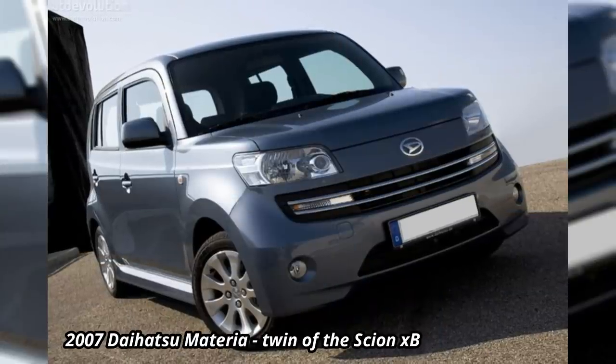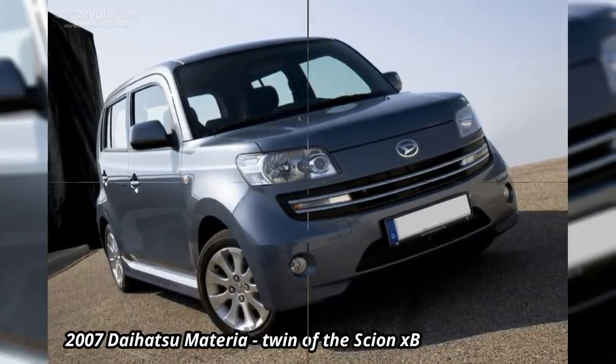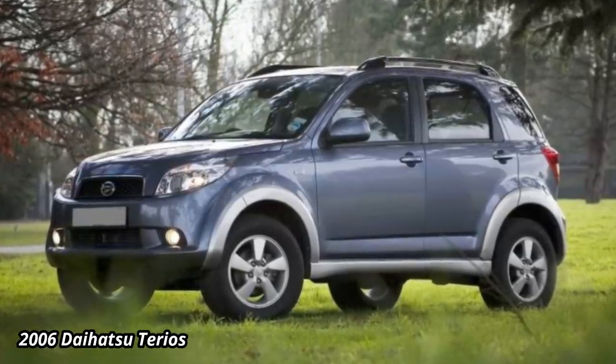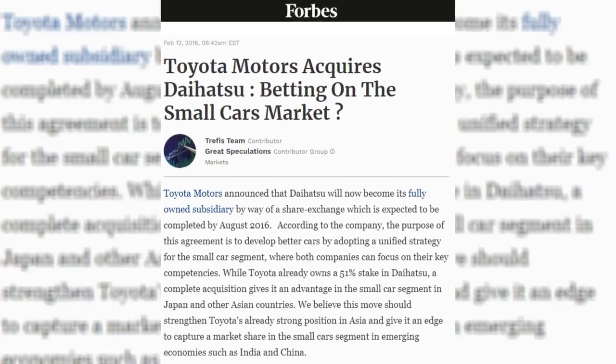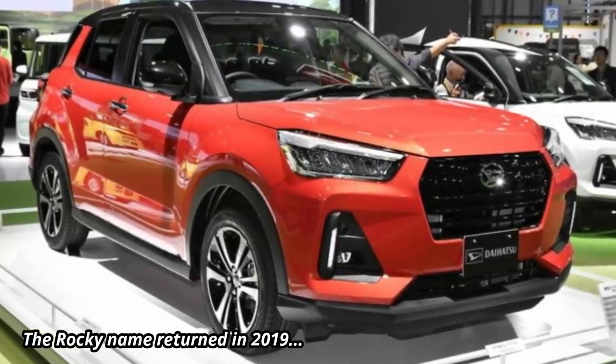That same year, Daihatsu also left the European market, having been in business there since 1979, citing cost increases that they couldn't pass on to their buyers due to so much competition. By 2016, Toyota purchased all of Daihatsu's remaining assets, making them a wholly owned subsidiary of Toyota, thereby eliminating any possible competition, however little, that they could ever create.